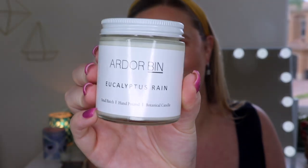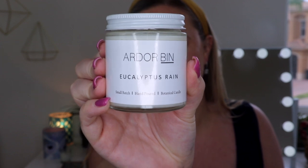Yes, yes, yes. So now let's move on to the smaller 4-ounce candle. And this one is Eucalyptus Rain. Ooh, that sounds amazing too. So again, it says small batch hand poured botanical candle. This smells really good. Oh my gosh, it smells amazing. You can definitely get the notes of eucalyptus, but it smells like other things too.